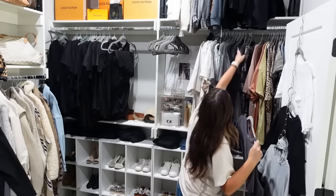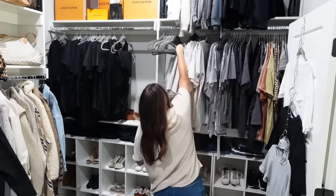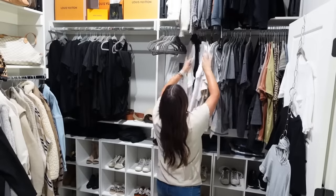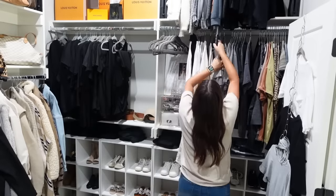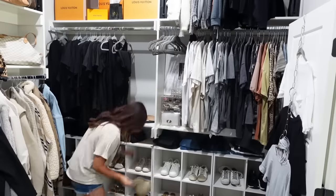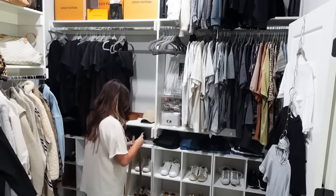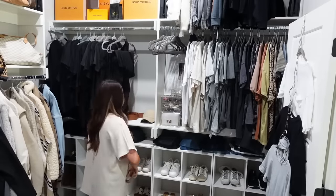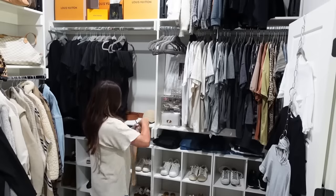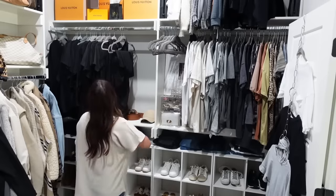So I like to color code my clothes and then I also have them separated into short sleeve and long sleeve. I have all my sweaters put up right now because it is so stinking hot here in Oklahoma. But then I have all my tank tops and short sleeves down below and those are all color coded. Typically, I wear black every day. Just like in this video, I was feeling a little frisky and I have a tan on, but most days I just wear all black. So that's why you see so much of that in my closet.